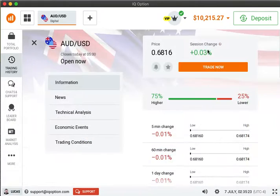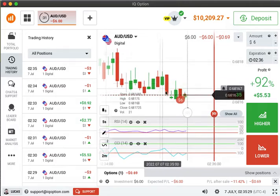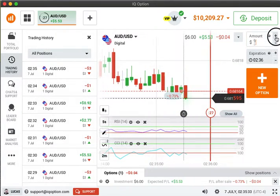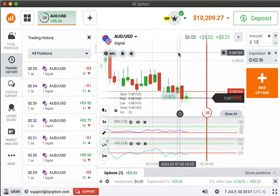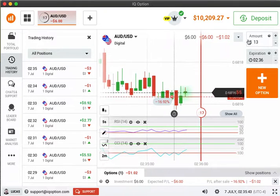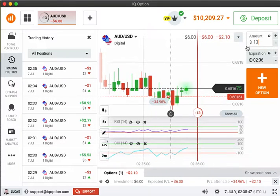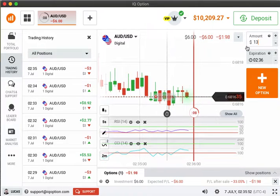Alright. Its session change is kinda up. We sell here. Even though it rejected there just now, we sell just in case. Not just in case, because the indicator says so, and you cannot predict the market, it does what it wants. It could literally, the indicators say one, you literally have a billion indicators and all of them say down and the market will literally go up. So that's just how the market works, right?